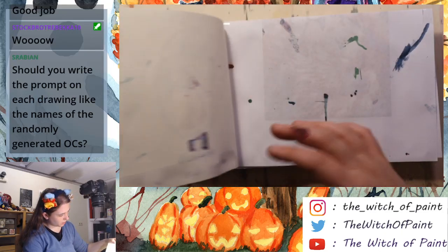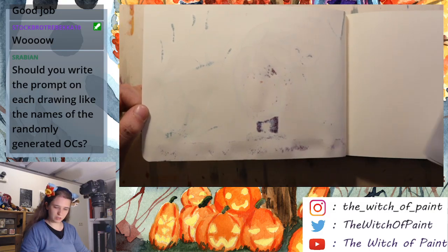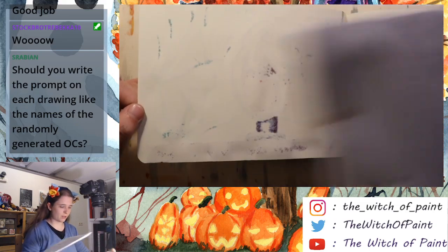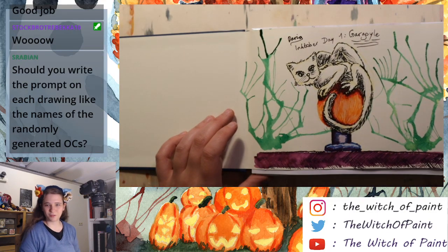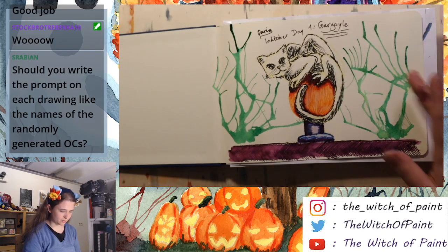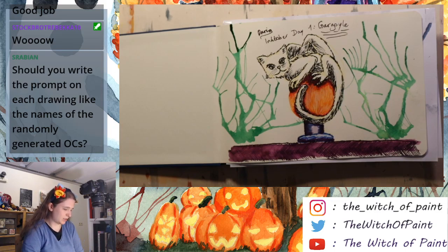But let's see. Oh my gosh, that has really gone through. Yeah, we're not drawing on the back of this. Look at that. That's no good. But it doesn't look like we've got anything on this. This is just paint stuff. So at least it doesn't go through the page, it seems. But it's definitely not bleed proof. It's not ink proof. It bleeds through, that's a little disappointing. Oh well. But it is a pretty drawing.